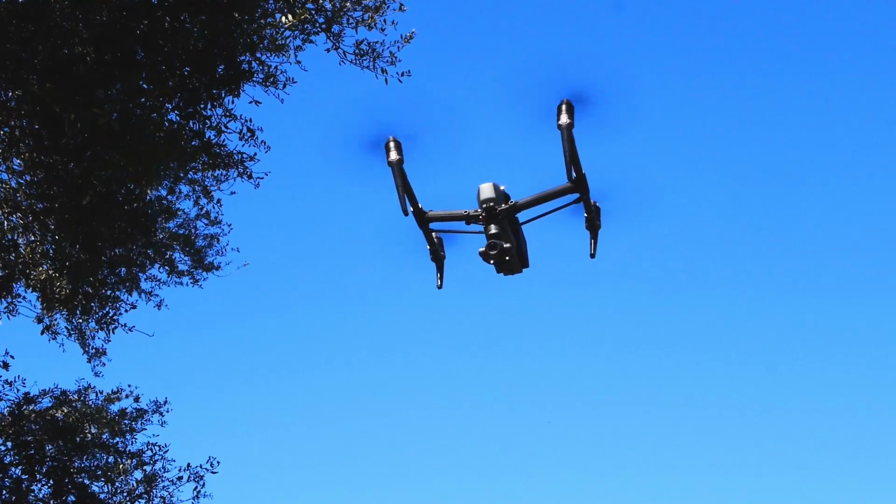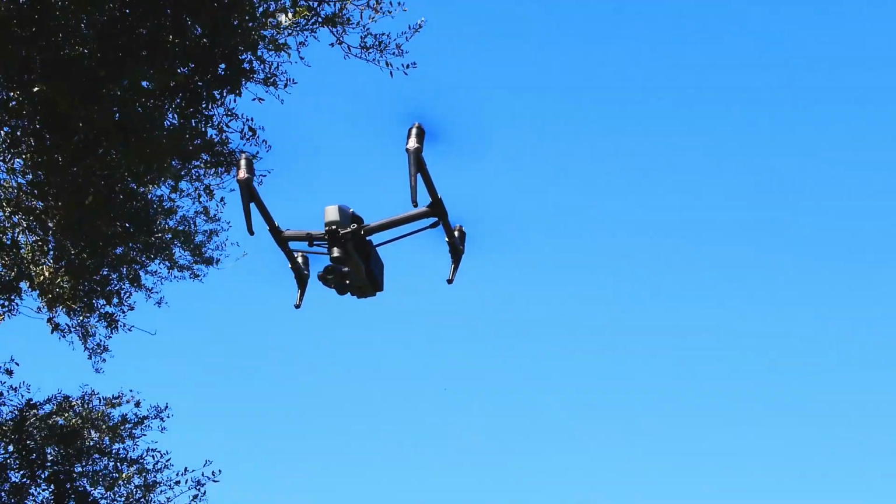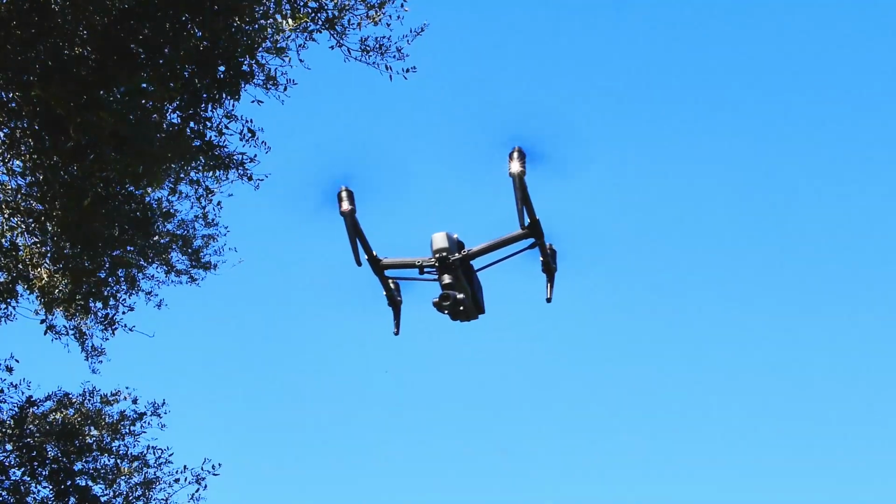Or we could upgrade our Inspire 2. Now originally when we spec'd it out with the X4S gimbal and camera, that had the 1-inch sensor on it. At the time that was a big deal, and we thought that was an upgrade from everything else we had. Today, not so much. When you've got the Air 2S, the Mavic 2 Pro, and even the Phantom 4 Pro, all with 1-inch sensors, that's really not a big deal.